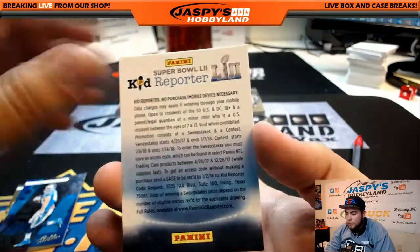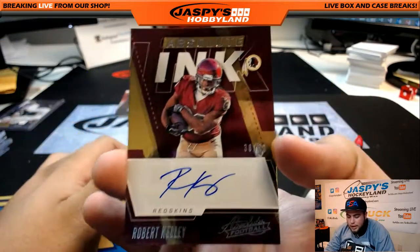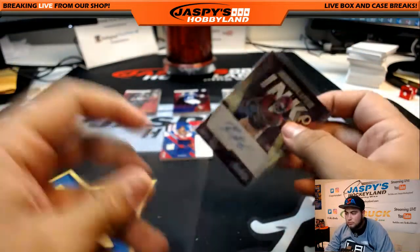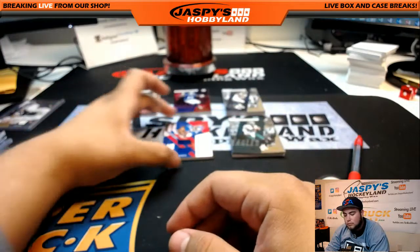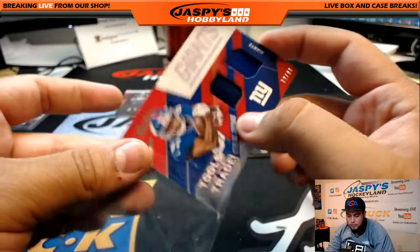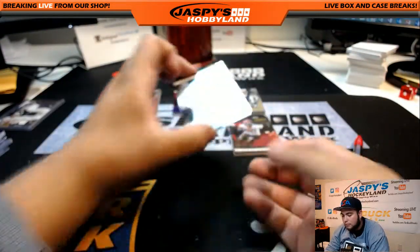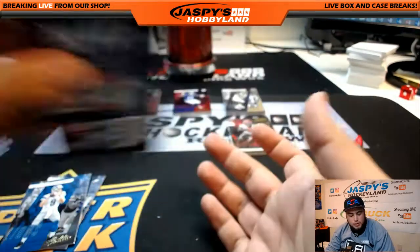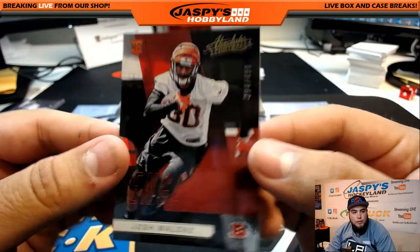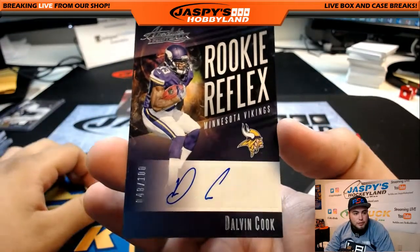Terrelle Pryor, Greg Olsen, Kid Reporter, Dalvin Cook. Then an Absolute Inc. Robert Kelley, 38 of 99 for the Redskins. And more for the Giants, Sterling Shepard, 72 of 99. Carson Wentz, Matthew Stafford, Panini Blitz. Josh Malone, that's 294 of 499 for the Bengals. And we have a Dalvin Cook rookie reflex for the Minnesota Vikings, 48 of 100.